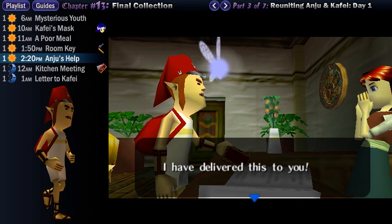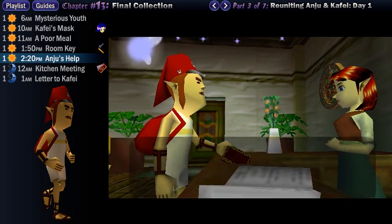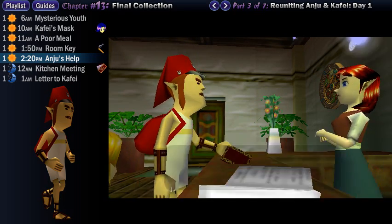At 2 p.m., the postman comes to deliver a letter to Anju, and if you speak with either of them while they're standing there, you can then witness their optional conversation.